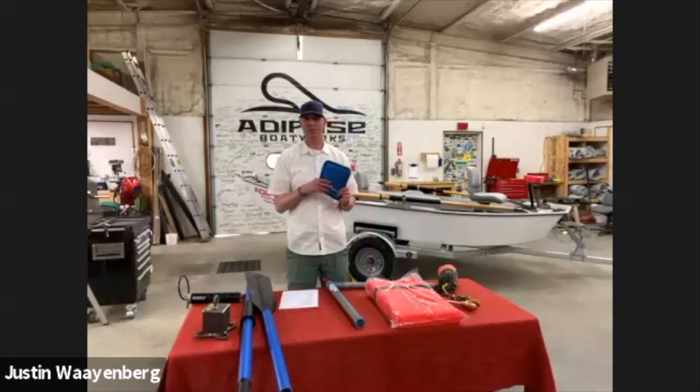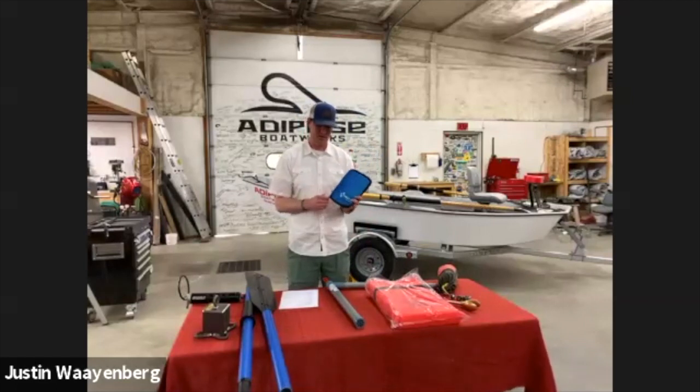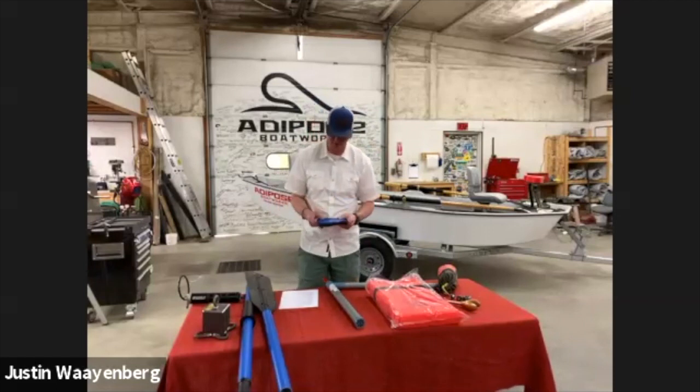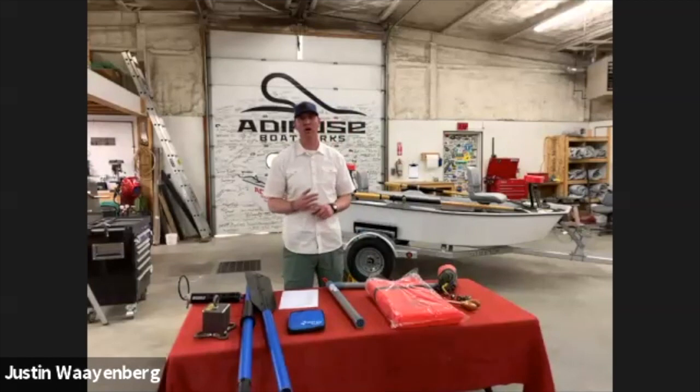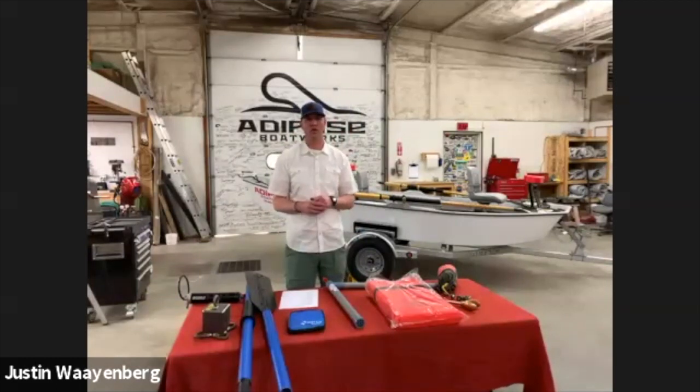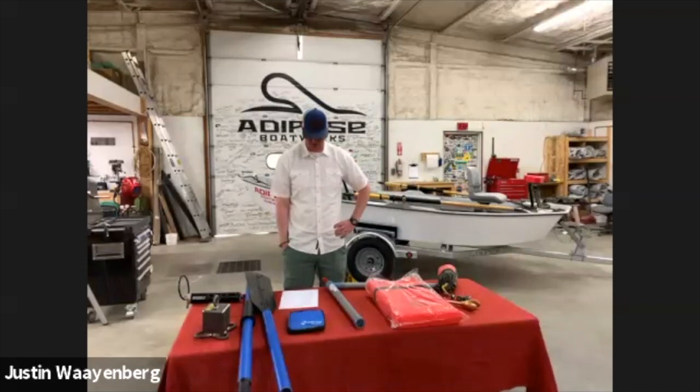First aid kit doesn't have to be super fancy. This is actually one I just pulled from my truck today, but just something. Just have some bare minimums, things to handle it if someone gets a hook in themselves, someone falls out of the boat, or scrapes themselves up. Bring a first aid kit. That's a big thing.